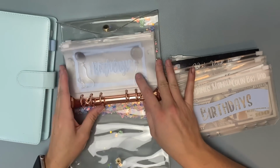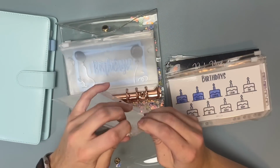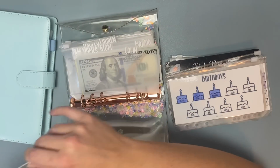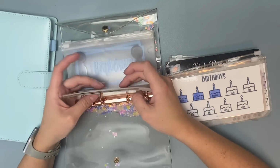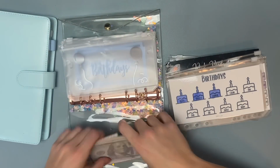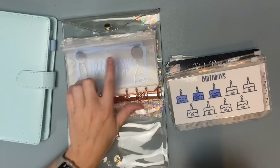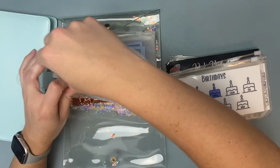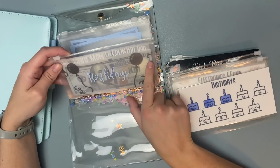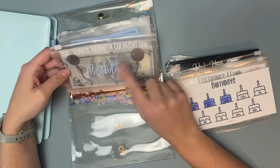Okay, so we are going to start with birthdays. So we are going to keep all of our subcategories the same. We are just updating the outside envelope. And this is a new birthday bundle that I offer in my shop. I did metallic silver with sky blue. You can get exactly what I have, or you can specify if you want something different. So if you don't specify something different, this is what you get.